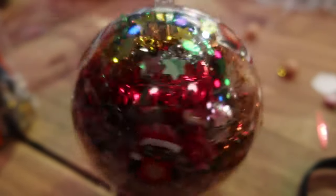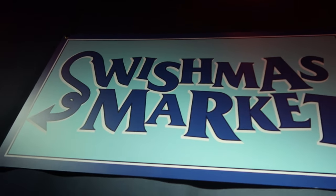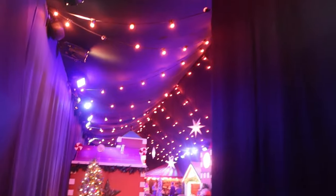So we've made our baubles. Look at how cute they are. So cute, with our Wishmas friends. Can't wait to put this on the tree. Just made my own bauble at Wishmas. Merry Wishmas. And we finish at the Wishmas market. Wow.